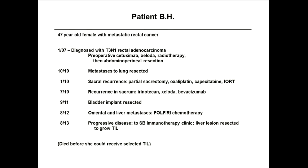Well, we did this in a second patient, again, a patient who came to us with an ECOG status probably of 2 to 3, had been through a lot. This young woman had been diagnosed with a rectal cancer. It had chemotherapy and abdominoperineal resection, mets to the lung resected, a sacrectomy, bladder implants, multiple chemotherapies. Came to us finally in August of 2013 with progressive disease. We resected a liver lesion to grow TIL, but she died before we could actually give her these cells.